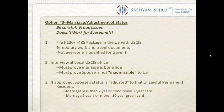Those people are already here legally. If someone's already here legally and there was no preconceived intent to come here and to commit fraud, then it is possible to adjust status here in the United States without going abroad. But you've got to be really careful about these fraud issues, and it doesn't work for everybody. So I absolutely recommend that you have a consultation with an immigration attorney before you file anything. There's a big package that has to be filed with the Immigration Service.